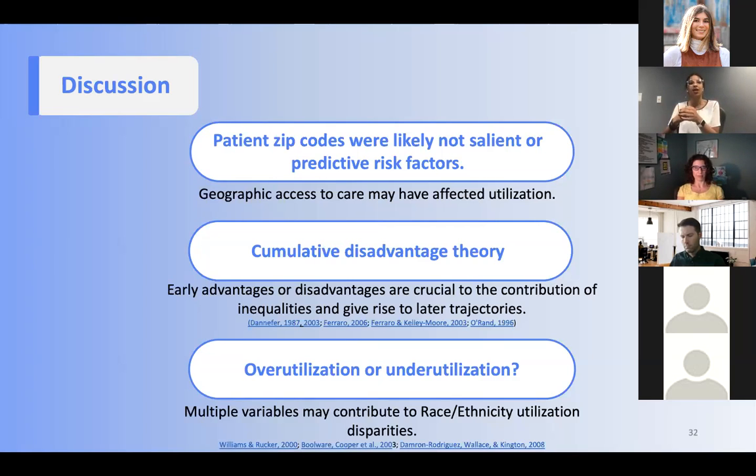Inversely, non-white patients could be underutilizing, and there are many explanations for that. It could be due to discomfort, distrust in the system, past bad experiences. And also non-white patients could not be admitted at a higher rate or as encouraged to go to the emergency room, except for Hispanic patients that had that really high rate.